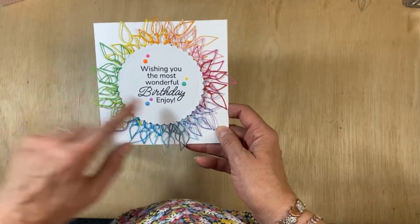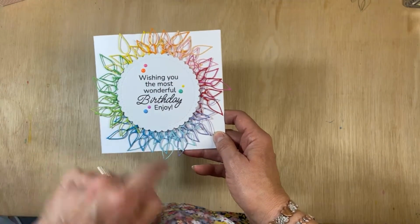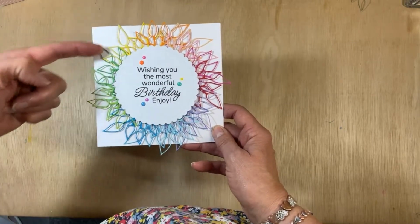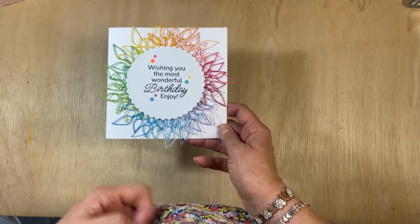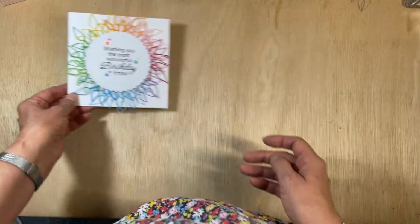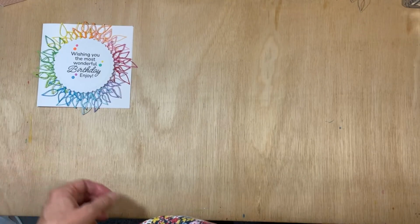Okay, so on to our leaf samples. This one is one that Jo has done. Again, she's used the dinky dies, the circle ones. Beautiful with that sentiment on there. And I love how she's die cut the leaves out of all those different rainbow colours. Isn't that lovely? Absolutely stunning.